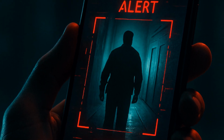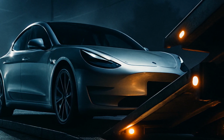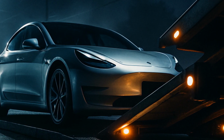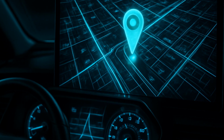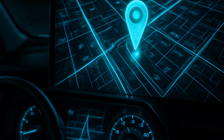Even if you're sitting in a coffee shop, hundreds of miles away, you can check the live feed and call the cops. GPS tracking is integrated, so even if someone hooks your Tesla to a tow truck and hauls it away, you can stalk the thieves in real time. It's like Find My iPhone on steroids, with a slightly more expensive piece of hardware.